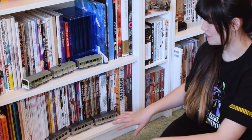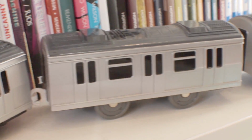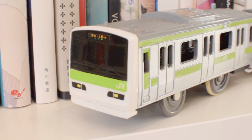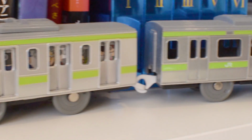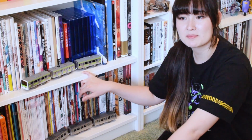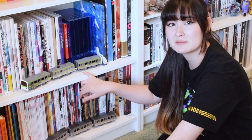I enjoy playing more than I enjoy DMing the games. Lastly, I've got a couple of trains. So this is one of the MTR trains from Hong Kong, and this is the Yamanote line train from Japan. I'm not really a train nerd, I just really respect efficient mass public transport train systems.